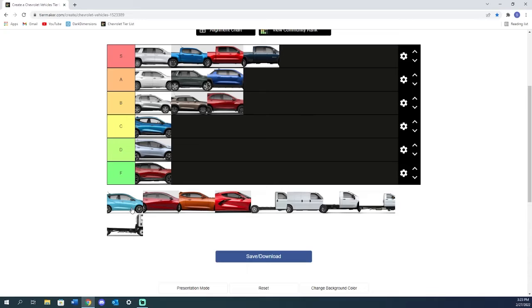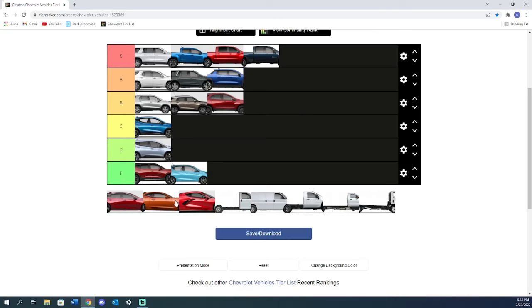The Spark. First off, it looks ugly. Let's just keep bashing it. All right. You know what? I shouldn't bash it too hard. It is the cheapest new vehicle you can buy. It's absolutely ugly though. This is the cheapest vehicle you can buy. The cheapest new vehicle you can buy.